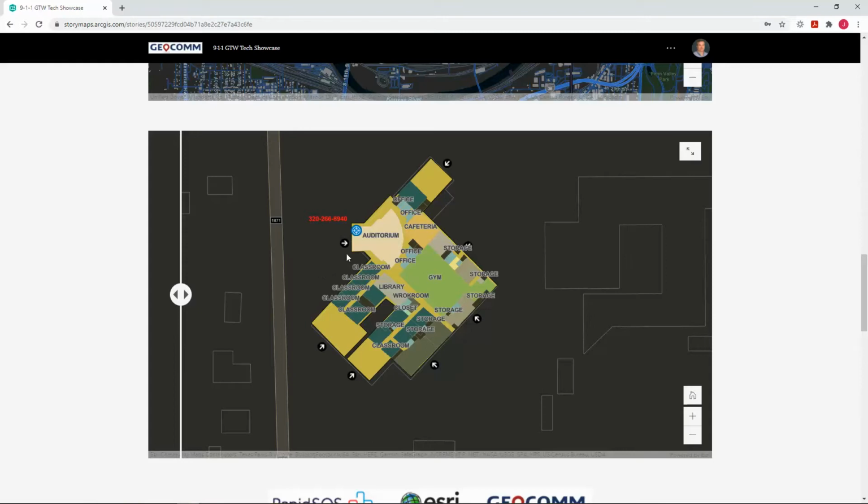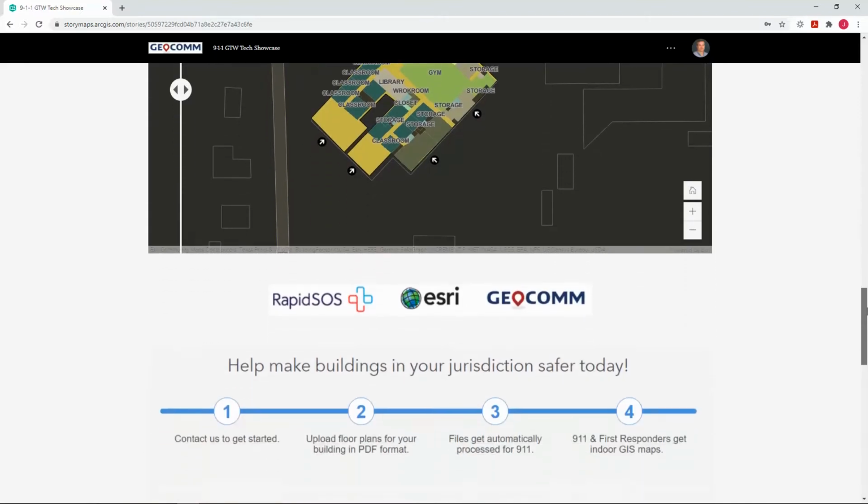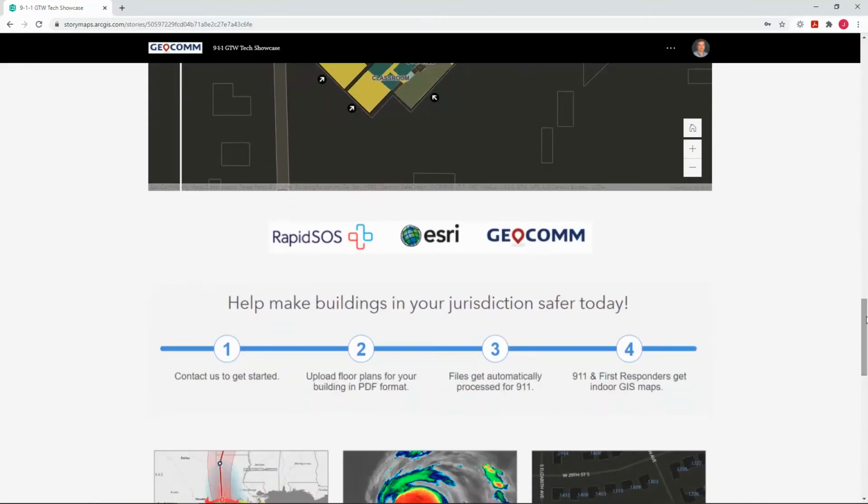So how do we get indoor maps to PSAPs? We are pleased to announce a multi-vendor partnership between GeoComm, Esri, and RapidSOS to do exactly that. Soon, RapidSOS portal users will be able to use an app launcher to display a GeoComm map viewer powered by Esri's new PaaS, their platform as a service. This GeoComm map viewer contains, among other things, indoor maps like we just looked at.